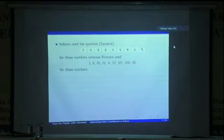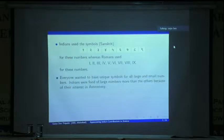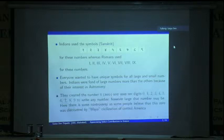So these are the numbers 1, 2, 3, 4, 5, and so on. And as you can see, everyone wanted to have a unique symbol for all large numbers and small numbers. Indians were fond of large numbers more because of their interest in astronomy. Now the Hindu mathematicians created the number zero, and they used 10 digits, 0, 1, 2, 3, 4, 5, 6, 7, 8, 9, to write any number, however large that number may be.